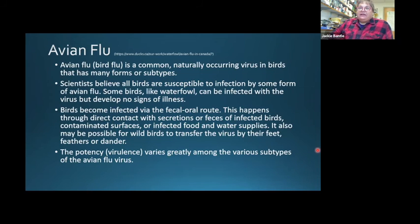I thought I should mention avian flu, because that's been a big topic this spring. Avian flu, or bird flu, is a common naturally occurring virus in birds, but it has many forms or subtypes. Generally there is some sort of avian flu in the population. They believe that all birds are susceptible to infection by avian flu.